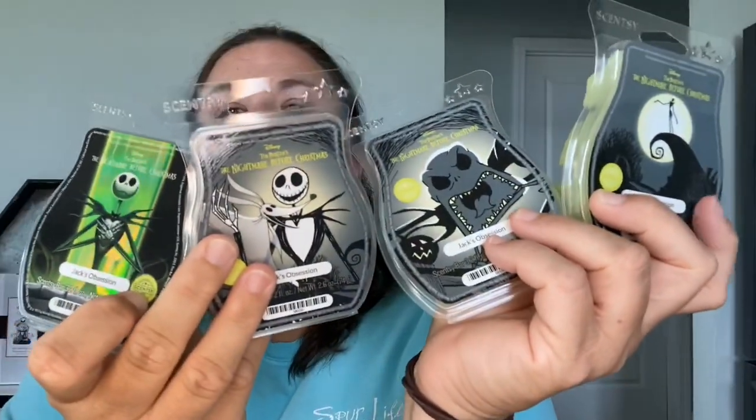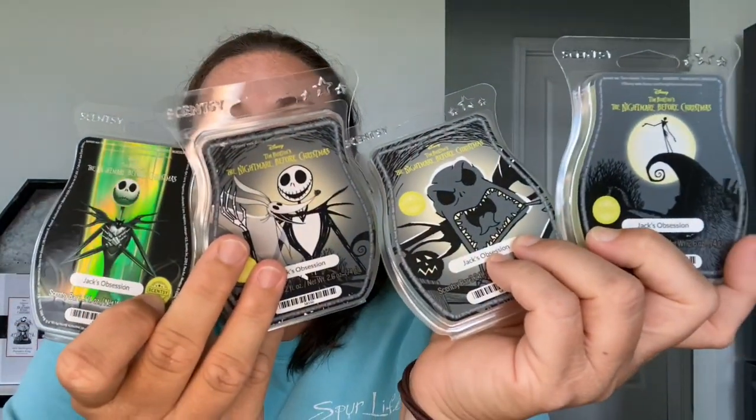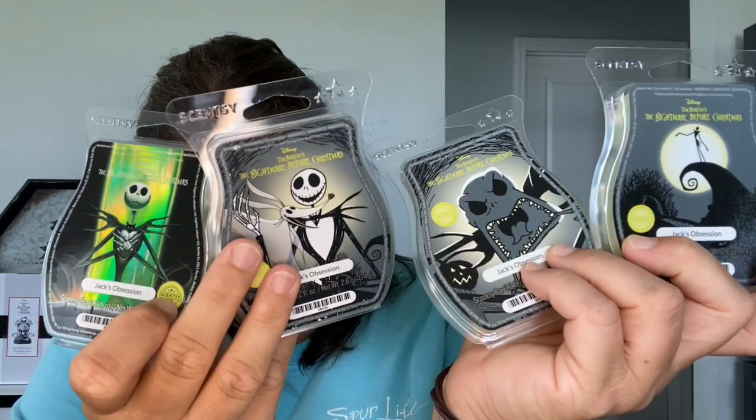So that looks like the 4 covers that you could get. I'm excited we got all 4 of them. These aren't for me. Well, a couple of them are. But my customer will be excited to get all of the covers.